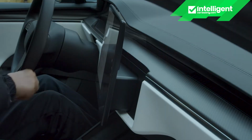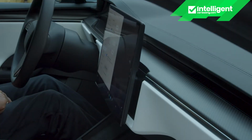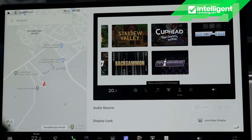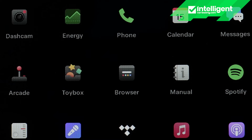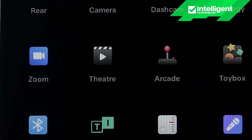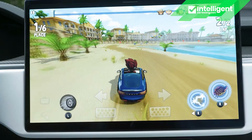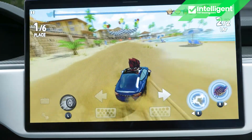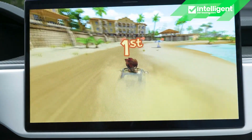The screen can now be tilted towards either passenger and has better, super sharp graphics, though annoyingly Tesla still refuses to build Apple CarPlay or Android Auto into it. As before, there's a web browser and a blind spot display. When you're parked, this monitor can stream TV shows and Netflix for you and has lots of games to while away charging time in its arcade section. We liked Beach Buggy Racing.